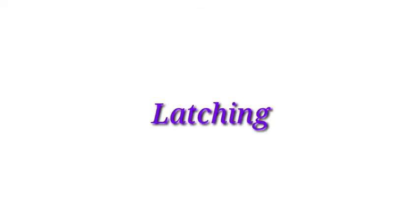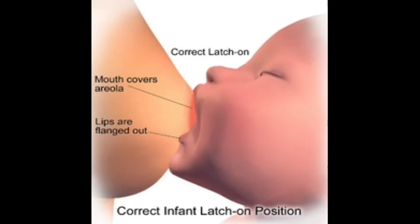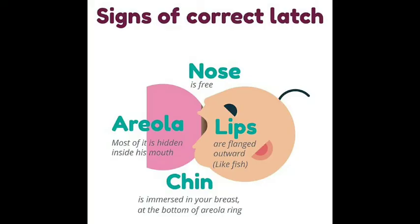Now moving towards the latching. Latching means proper attachment. The baby's mouth should be properly attached to the breast for effective supply of milk. It is important because poor latching may result in sore or painful nipples or poor milk supply to the baby. There are 4 signs of good attachment. They are: baby's mouth is wide open. Second, the lower lip is turned outwards. Third, baby's chin touches mother's breast. Fourth, the majority of the areola is inside the baby's mouth and the upper areola is more visible than the lower areola.